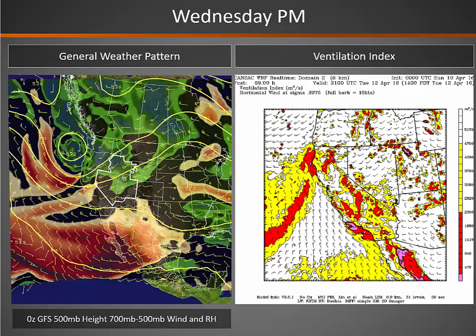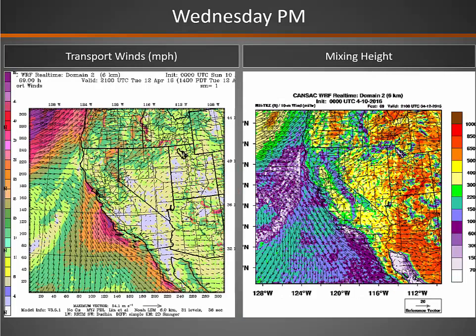And if we break that down into its individual components, as we go on the left-hand side across Nevada, you can see winds across northern Nevada much stronger out of the southwest at the transport level than they were in previous days.